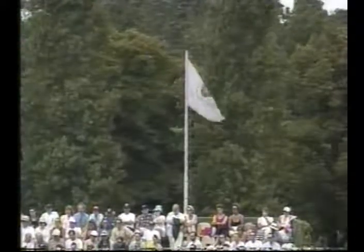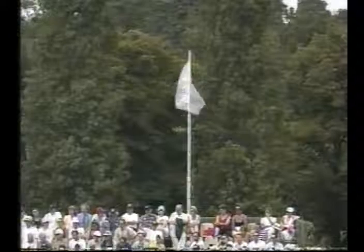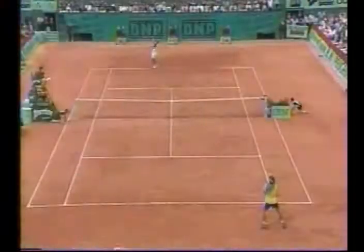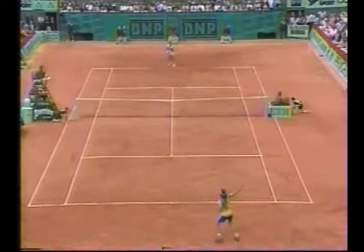You see the wind whipping the Roland Garros flag. But what makes it difficult here, the flags don't all blow in the same direction. The wind does swirl within Court Central.